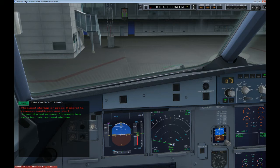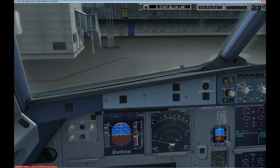Okay, this is one funny thing about VoxATC. When there's different controllers for ground, for example here in Arlanda there is west ground. What I have to do is ask the startup clearance from ground west ground. So just explaining why you'll be hearing me repeating the word ground. Ground west ground. Fin cargo 2048, request startup.